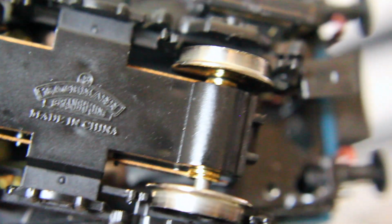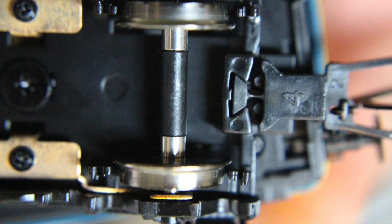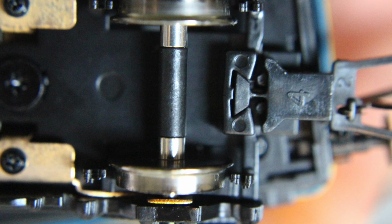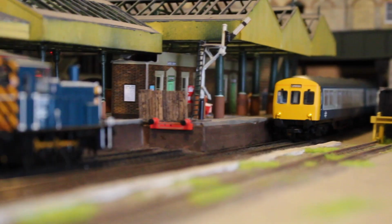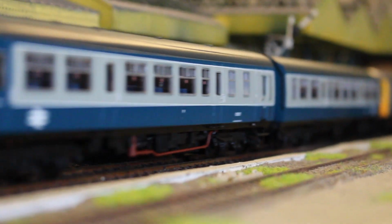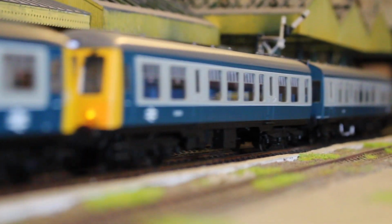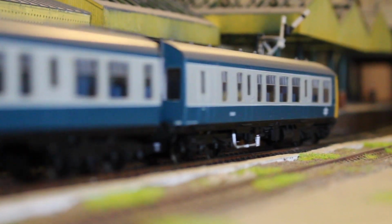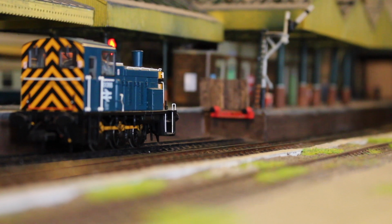What we can also see is that we've got all-wheel pickup, and these act on the pinpoints of the axles, so shouldn't really get much problem with them gumming up with muck, and also there's not too much rolling resistance from that. But what it does mean is that when we tried running this unit, it ran incredibly smoothly, even over some quite complex point work, because of that multi-wheel pickup over what is actually a very long wheelbase. So that is a very, very good touch.